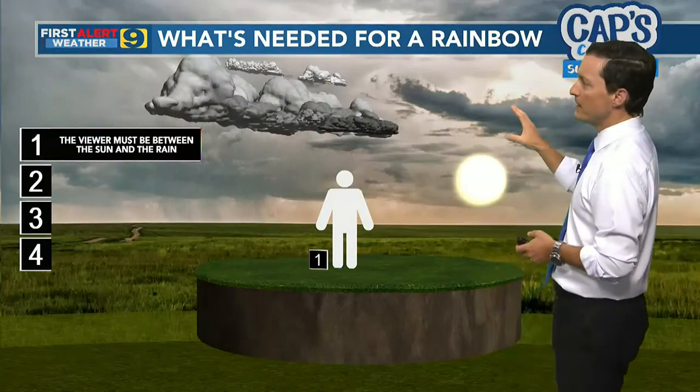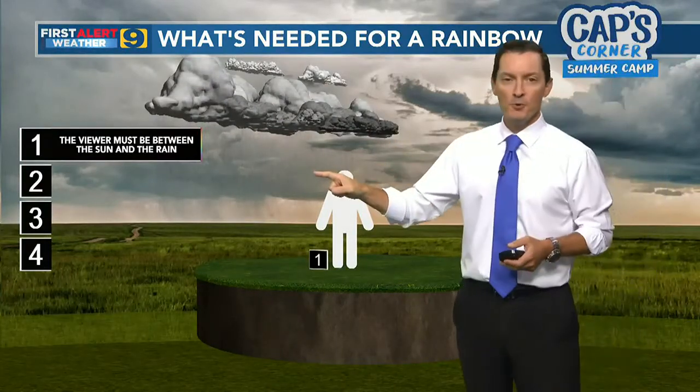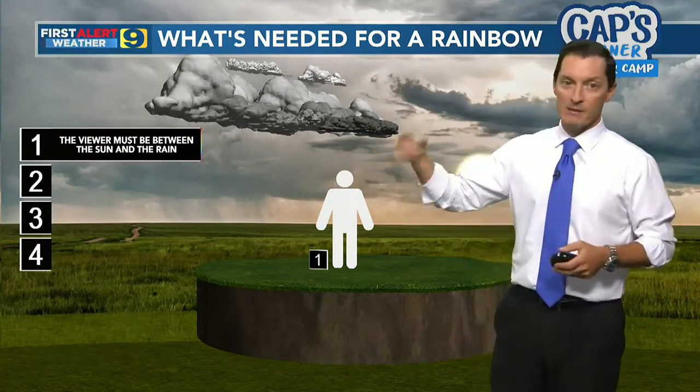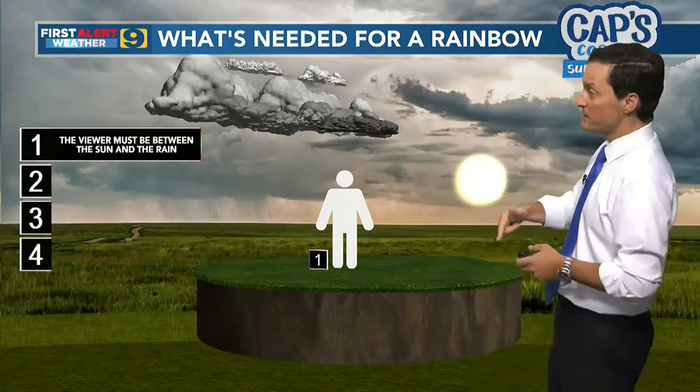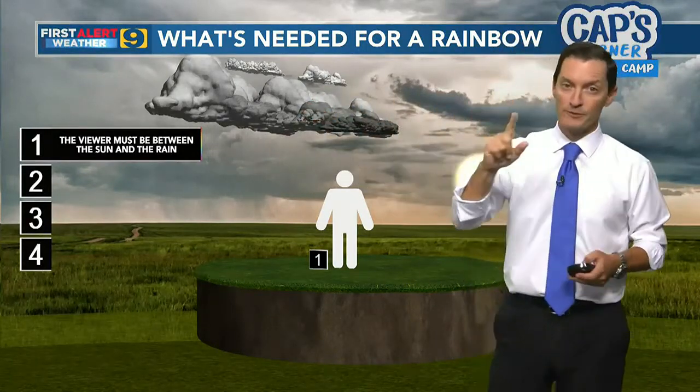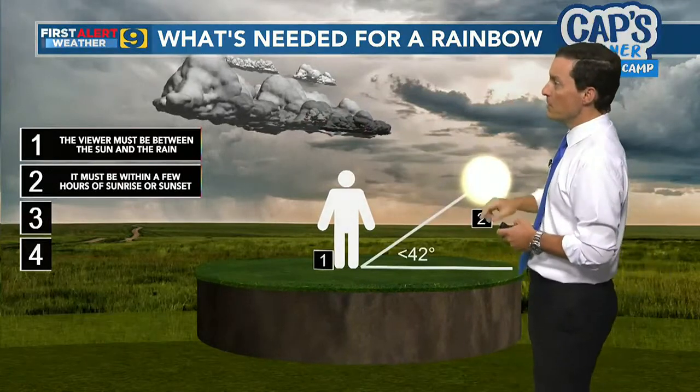Well, there's a few key things. Number one, you need to be located between the sun and some rain. And more specifically, the sun needs to be at your back and the rain in front of you, okay? That's rule number one with a rainbow.